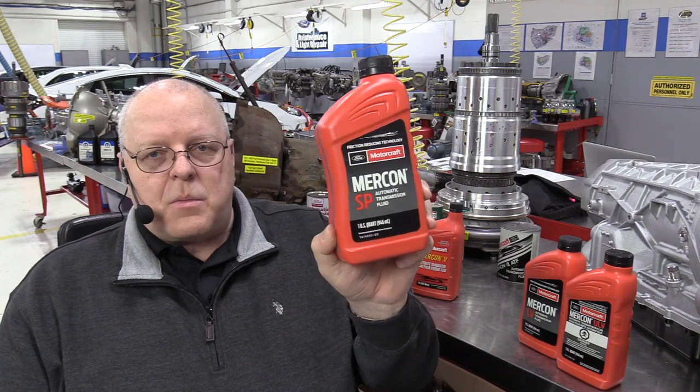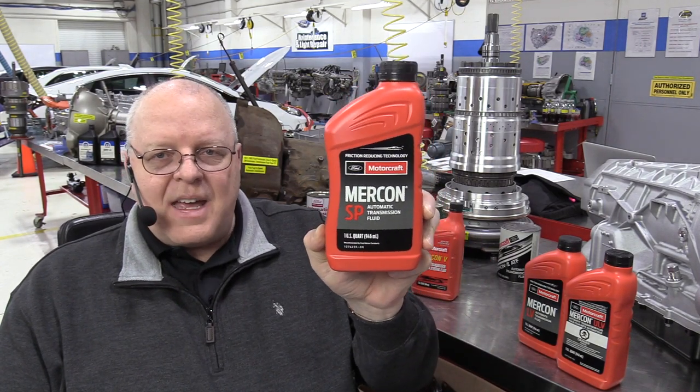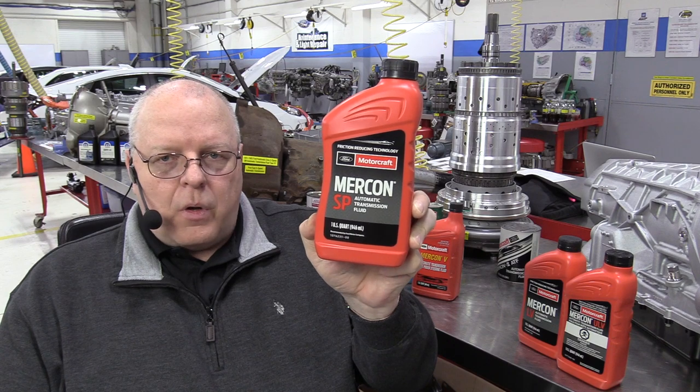In 2001, Ford released a brand new transmission called the 5R100W. And this was a heavy-duty, five-speed automatic transmission they called the TorqShift that they put in their heavier pickup trucks with the higher torque engines. And for that transmission, they released the Mercon SP fluid.